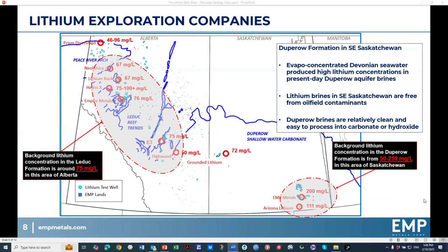The second point is extremely important. Those lithium brines in Saskatchewan are clean. They're free from oil-filled contaminants. In contrast to all of the operators in Alberta, who have to deal with hydrogen sulfide and residual oil, none of those components are present in the brines in Saskatchewan. They're clean and therefore easy to process into the final product of lithium carbonate or lithium hydroxide. So what we'll do now is zoom into southeast Saskatchewan and look in a little bit more detail at EMP's project and how it compares to Arizona Lithium.